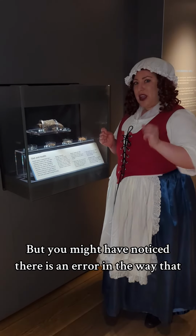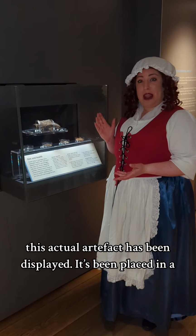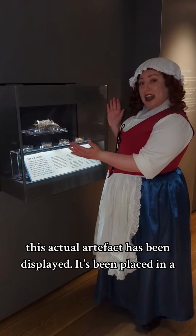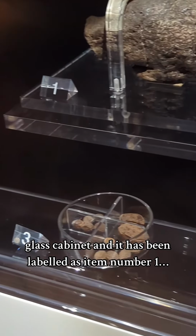But you might have noticed there is an error in the way that this actual artefact has been displayed. It's been placed in a glass cabinet and it has been labelled as item number 1.